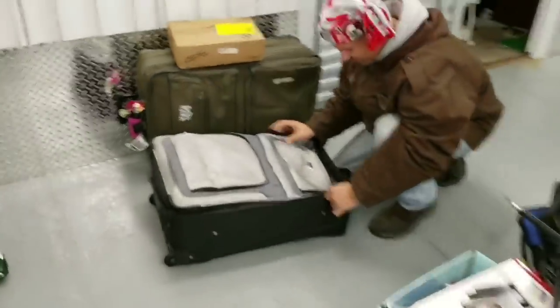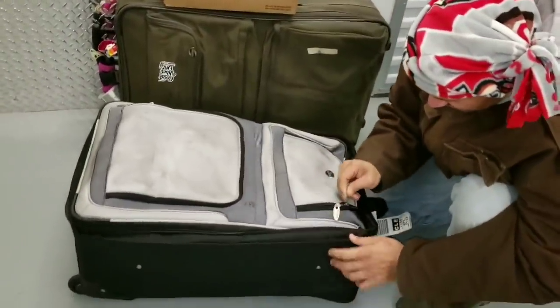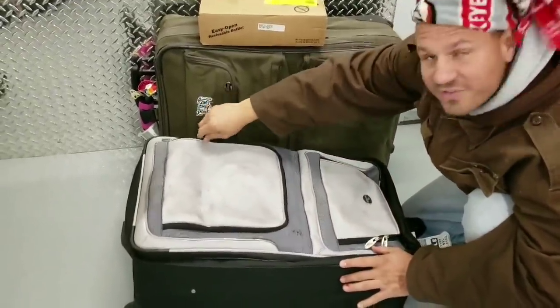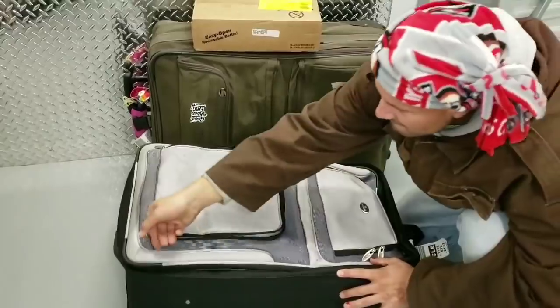And let's get in this piece of luggage, okay? Because this one looks exciting. Is there anything? Oh, there's something in here. There's definitely something in here.